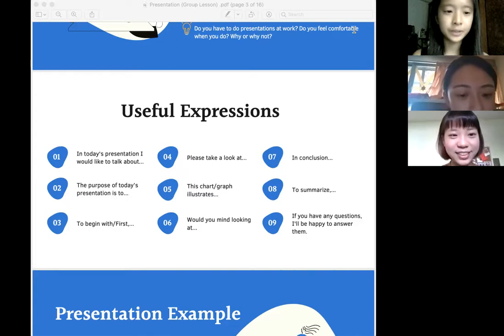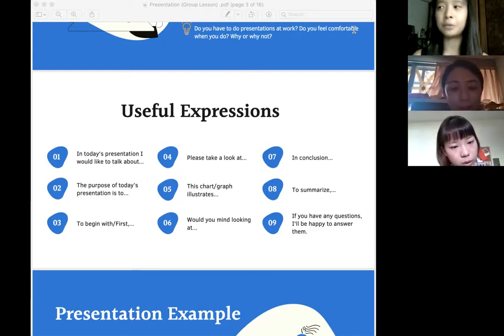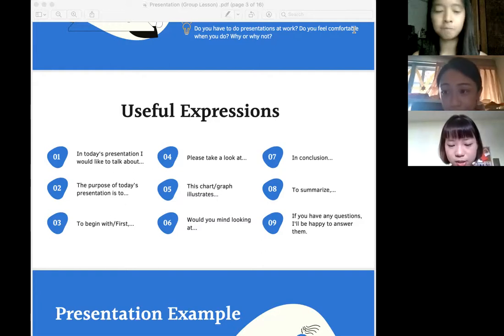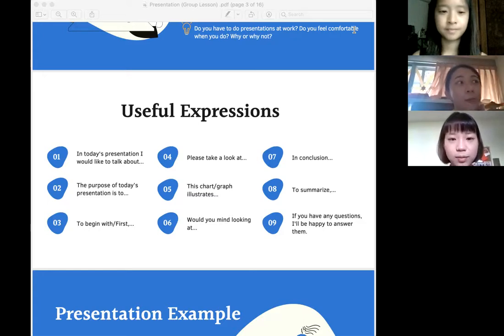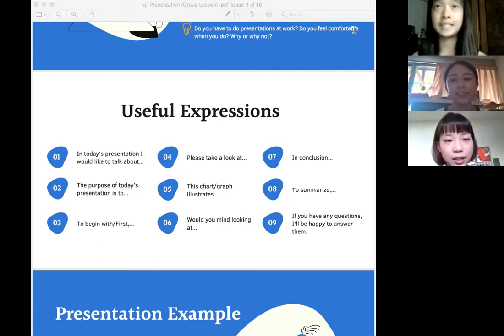Okay, number three, Steffi. To begin with, first. Okay, so to begin with, and then what would you want to share about the first thing about your pet? First, I met it on the internet. You mean you saw her picture or what? Yes, I saw her picture on the internet.